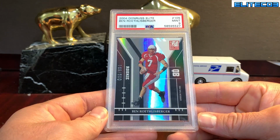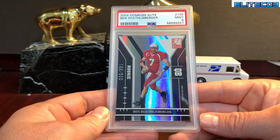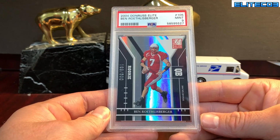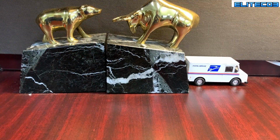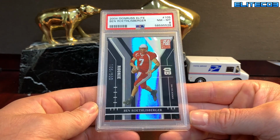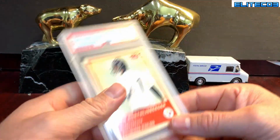Donruss Elite Roth. This is a cool set. 500. You know, a set that would drop in the summertime. Back in the day, this set would drop in like June. And it'd just be cool because the cards were numbered, somewhat limited, college uniforms, just an interesting set. Here's an Elite to 500, 8, and then Fleer Tradition, I think, which is just the base.